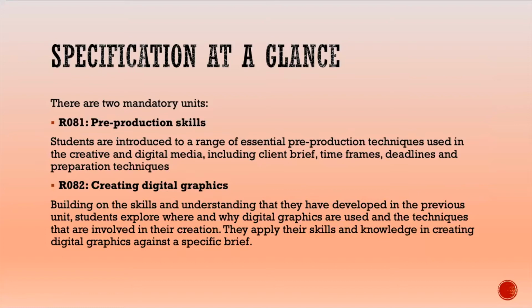One that deals with pre-production skills, where students are introduced to a range of essential pre-production techniques that are used in the creative and digital media, including client brief, timeframes, deadlines, and preparation techniques. And the second unit is all about creating digital graphics, where students get to apply their skills and knowledge in creating digital graphics against a specific brief.